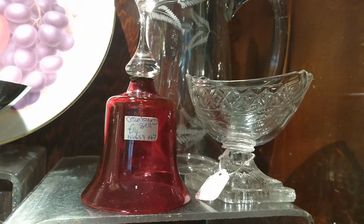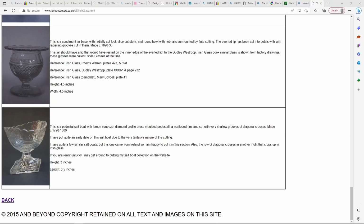So yeah, I think that is an Irish one. When I started looking for pedestal salt boats, a lot of the ones that came up were mine, because I'm slightly obsessed with them, and I have quite a lot of them. So I thought I would go to my own reference, my own website, and show you. And I thought, what bullshit I write sometimes. If you're unlucky, you might get around to putting my boats collection on the website.